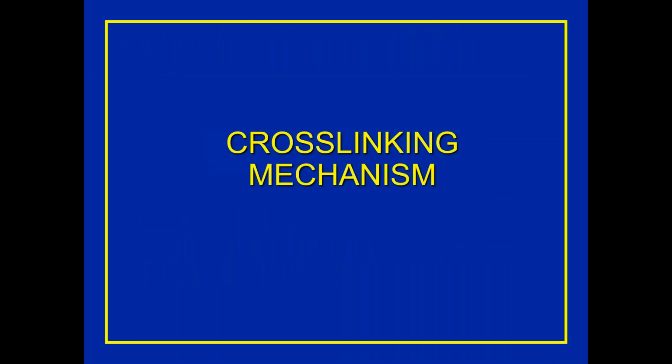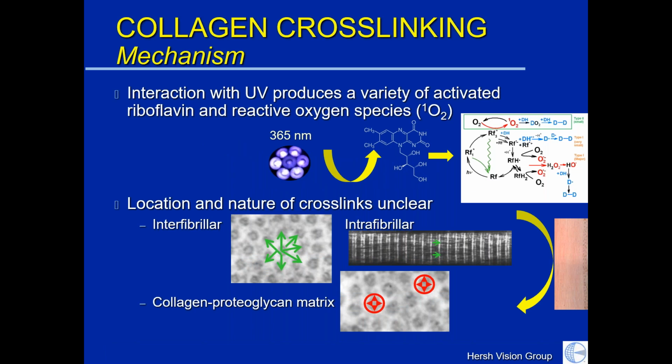How does crosslinking work? Crosslinking depends on the interaction of riboflavin. Riboflavin is vitamin B2, and it's a photoactive compound. Riboflavin reacts with ultraviolet light that is tuned to its peak absorbance spectrum. When riboflavin absorbs the ultraviolet light, it forms both activated riboflavin and what we call oxygen-free radicals.